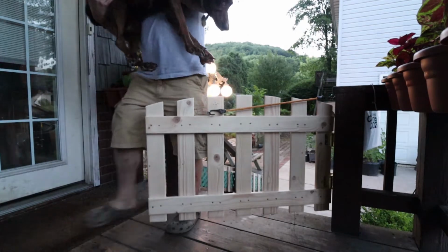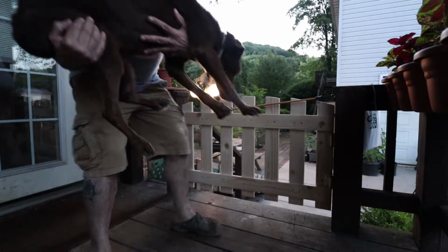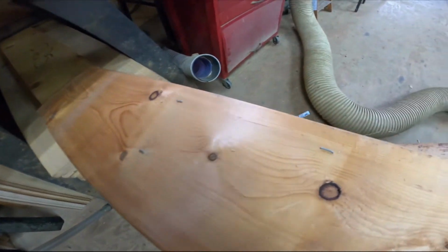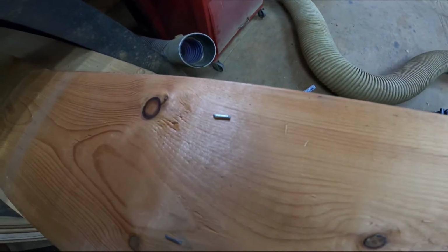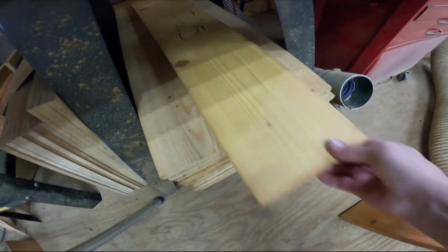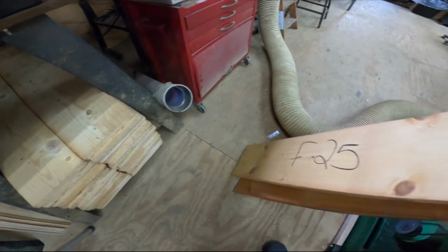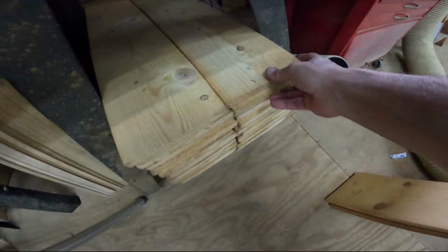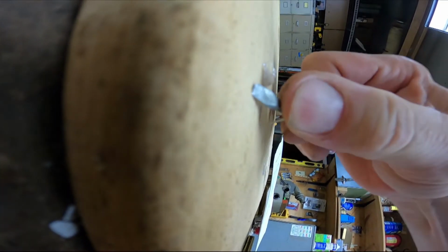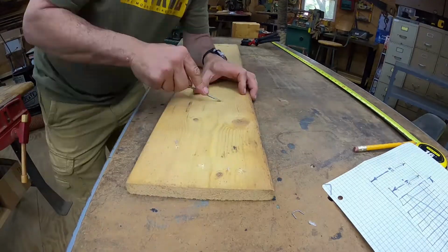I plan to build this gate from pine boards that were reclaimed from discarded crates. These boards have some minor imperfections such as nail or staple holes, which just adds to the character of the wood. I'm going to begin by removing any staples and then joining, ripping, and planing the wood so it looks the best that it can be.